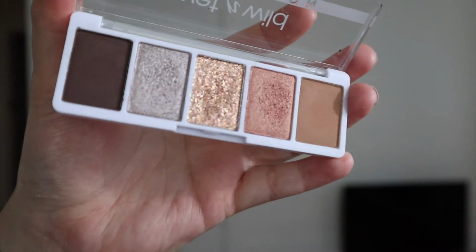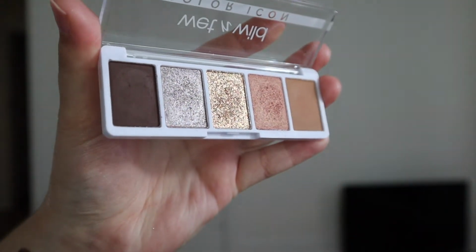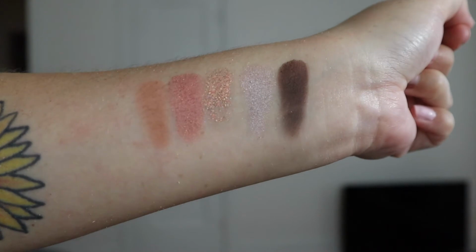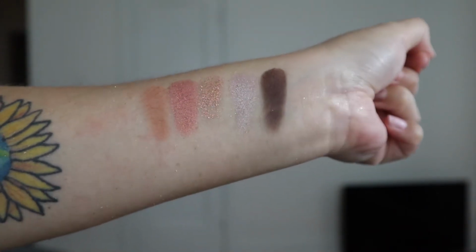It does have a pressed glitter though, so keep that in mind. But honestly, you can get such a cute little cool toned or warm toned look with this palette. It's so cute, and these are so affordable. I want to say they're between like $3 to $4. It's amazing. It's such a cute little palette.